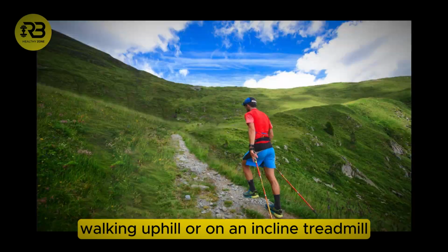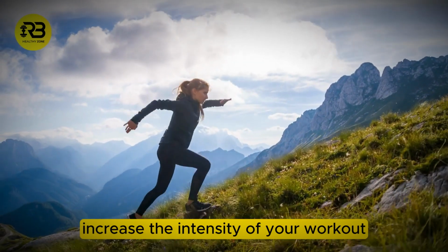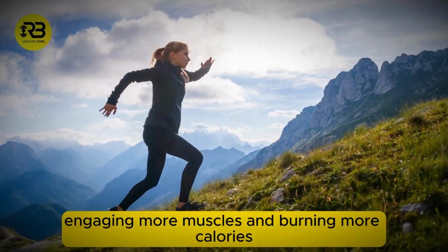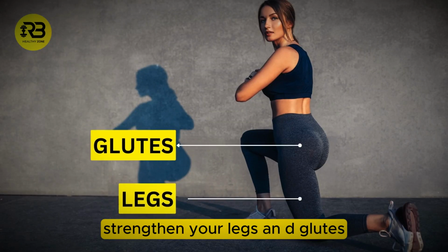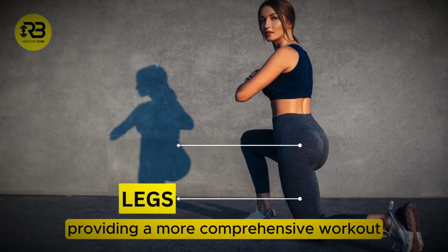Uphill walking. Walking uphill or on an inclined treadmill increases the intensity of your workout, engaging more muscles and burning more calories. It strengthens your legs and glutes, providing a more comprehensive workout.